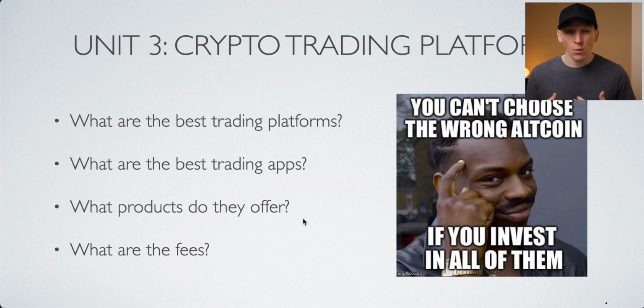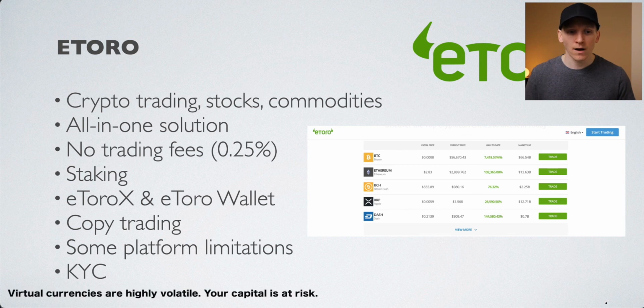Definitely check it out. What are the best trading platforms? What are the best trading apps? What do they offer us? And what are the fees of each? Let's start with eToro. I've used eToro before.